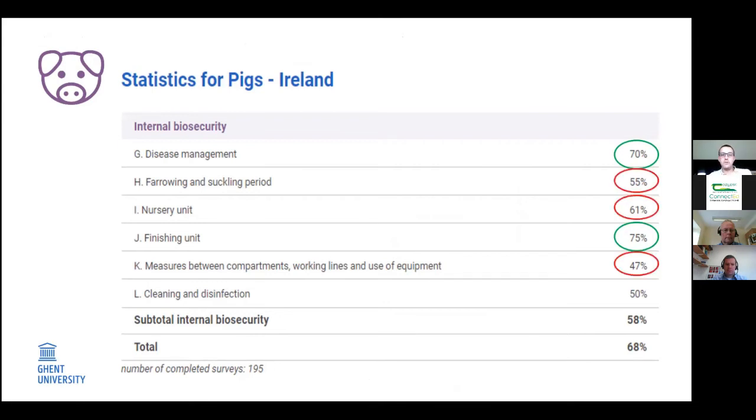Whereas a number of other things in the farrowing and suckling periods, in the nursery unit, and the measures between the compartments, especially the latest one, which is important, the spreading and separating the age groups to avoid spread of pathogens from one age group, from older animals to the younger often. There is a lot of improvement possible.